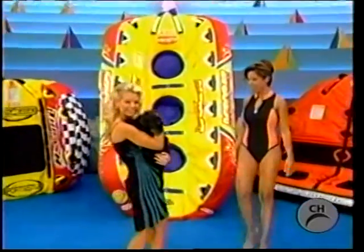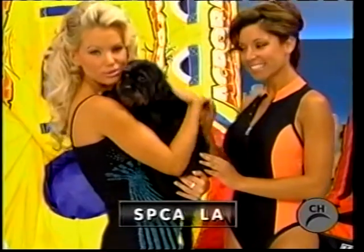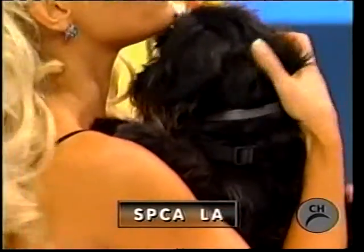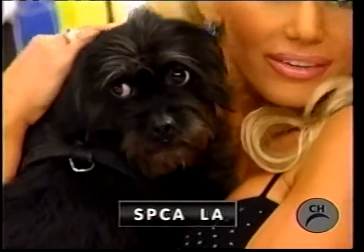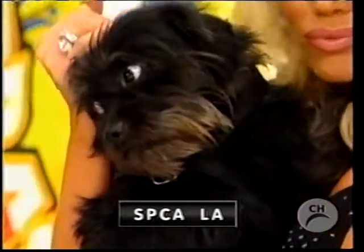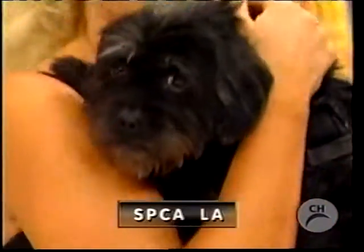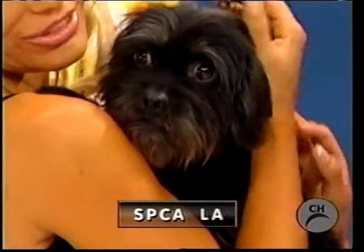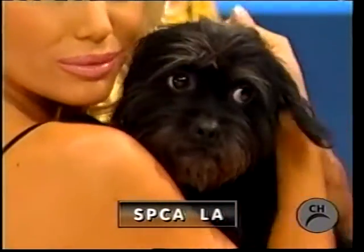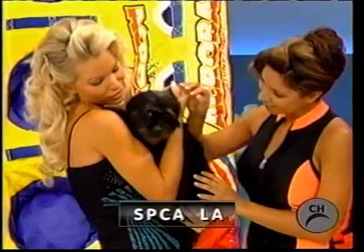From the SPCA LA. This little beauty, name of Daisy, is only 2 years old, and she needs a home. SPCA LA is just south of here on Jefferson Boulevard. You can get that little friend and have her in your home for years to come. Daisy it is. If you don't live out here, you can get a little friend like that at a shelter near your home. It's a new catamaran.